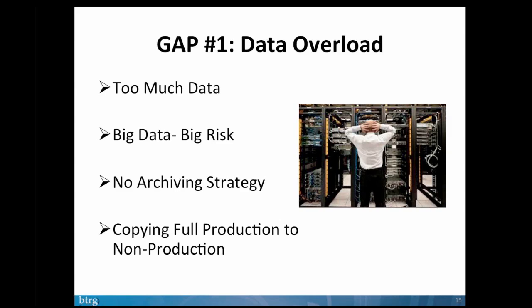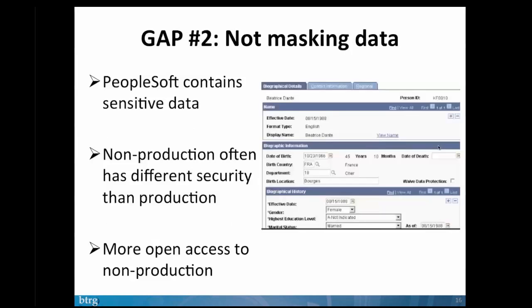You've got your production, you may have a production copy for performance or data debugging, production support, test, development, QA, et cetera, right? So if we're copying the full amount, we are actually multiplying the data over and over again. So lots of data. So what we want to do is reduce the data in production, less data, get rid of that legacy data, reducing our risk.